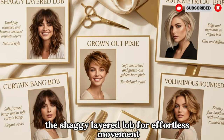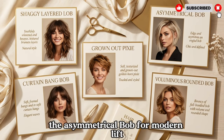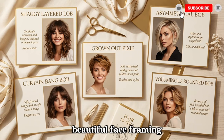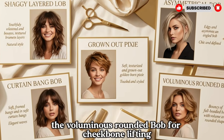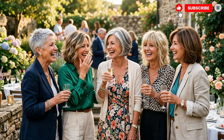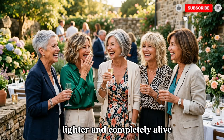The shaggy layered lob for effortless movement. The asymmetrical bob for modern lift. The grown-out pixie for surprising youthful volume. The curtain bang bob for gentle beautiful face framing. The voluminous rounded bob for cheekbone lifting fullness. 5 completely different haircuts, and every single one of them sharing the same quality. They make women over 60 look younger, lighter, and completely alive.